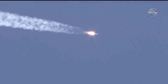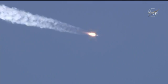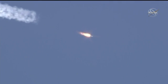Just past the 1 minute mark into flight. Pitch, yaw, and roll are nominal. 70 seconds into the flight. Everything is nominal. We are good on board. At this point, the space station has already flown over the Baikonur Cosmodrome and is now making its way in front of the Soyuz spacecraft. The crew is feeling well.